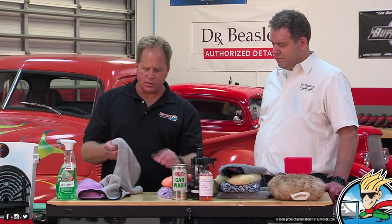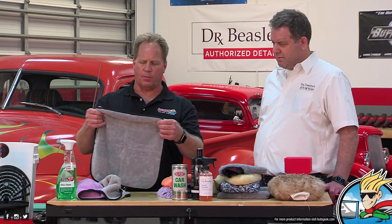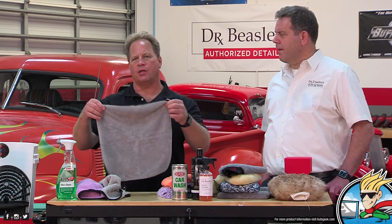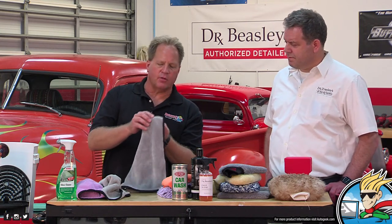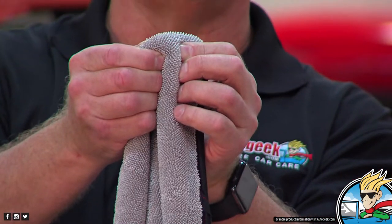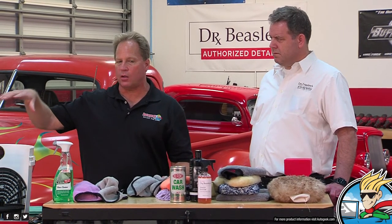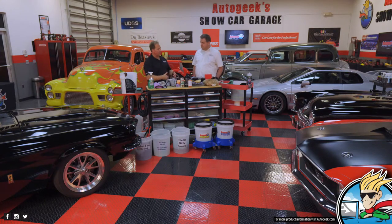And this is actually Griot's, isn't it? Yeah, this is the Griot's Garage Pure Magic. Now this does have a loop. See that? It's got a closed loop. I love the towel, except for the closed loop. But if you're putting into practice good techniques, so after you wash a panel it goes in your clean container until it can get to the wash machine, then it shouldn't be a problem.